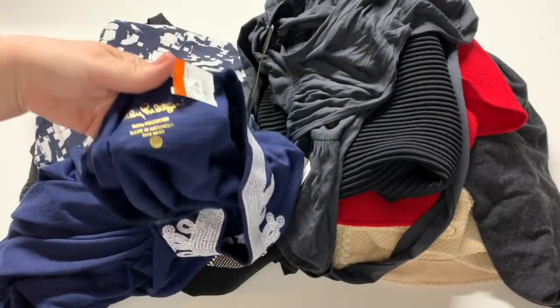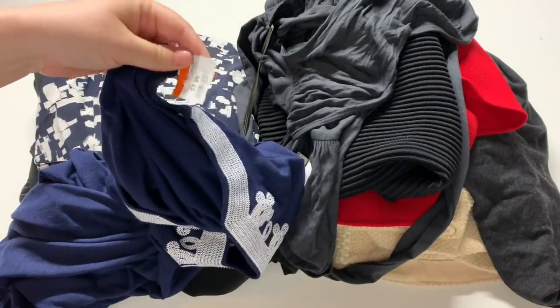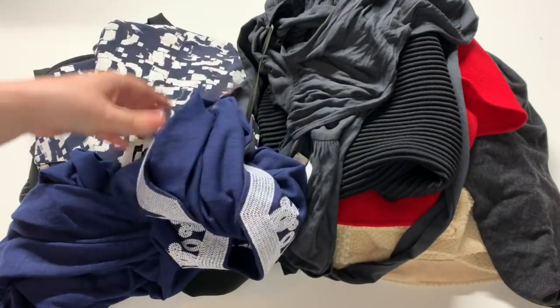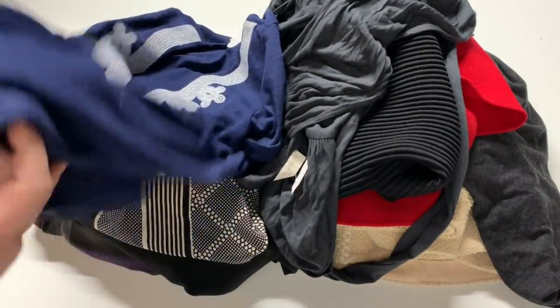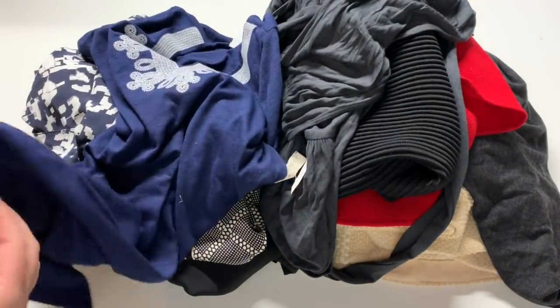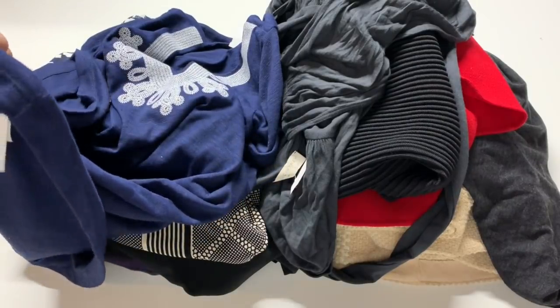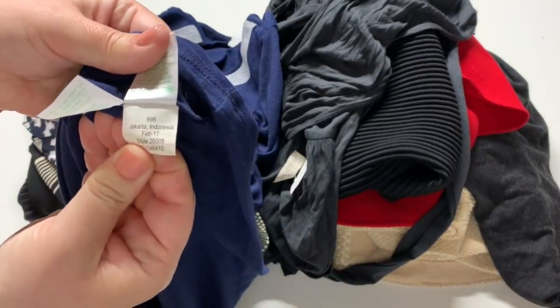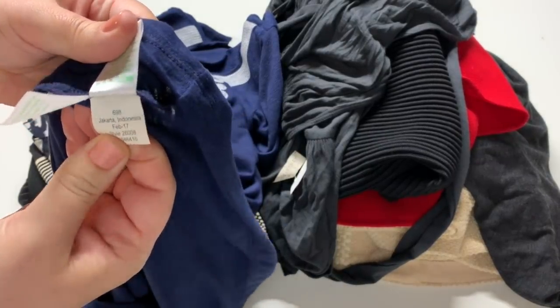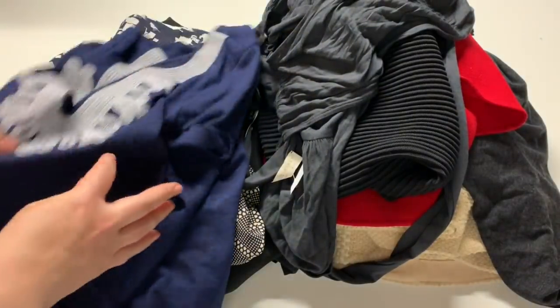First up is this Lily Pulitzer, size extra small, $8, so that was $4, half off. And with Lily Pulitzer, you can always check what kind of dress you have, at least with the modern ones, here on the tag where you have the style written right there, as well as the date. So this is February 17, a pretty recent dress.